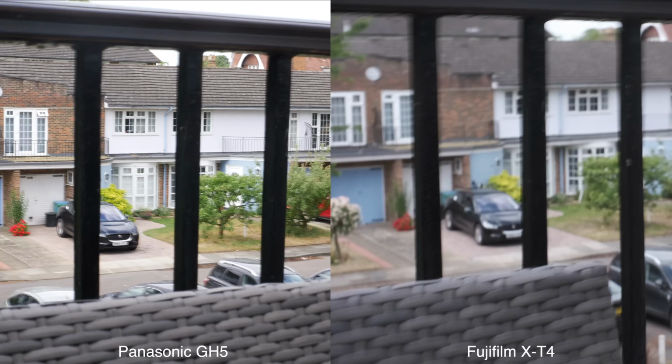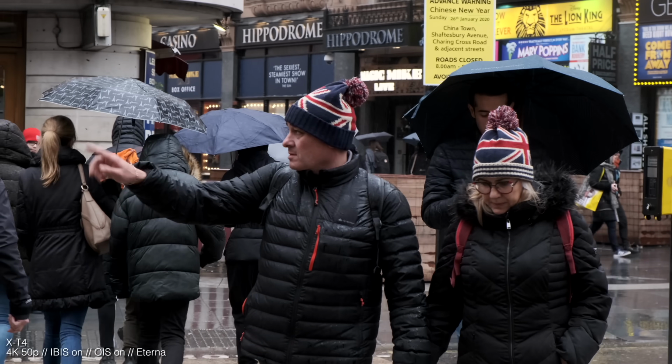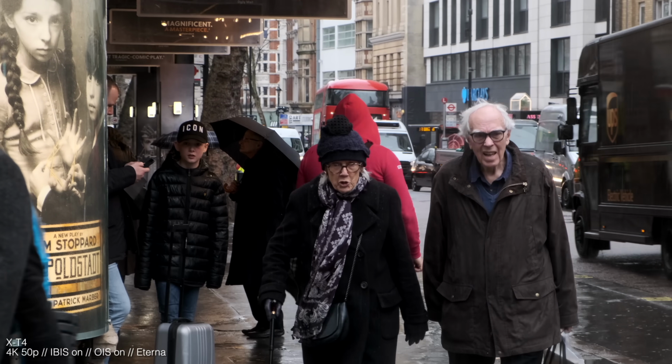And it has very low rolling shutter, far superior to the Sony, which is like jello, not far behind the GH5. It's a very good video mode. I still don't like the stepping auto ISO, but love the video that you get from the X-T4. So what I'm saying is, if it wasn't made completely clear enough, is that the X-T4 is really rather good.